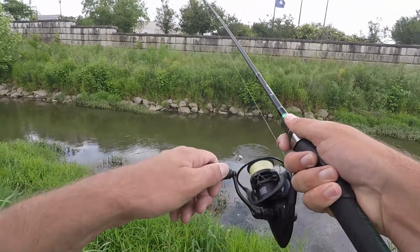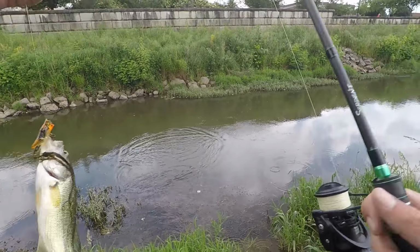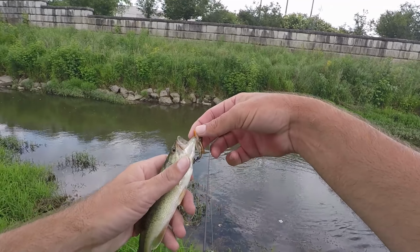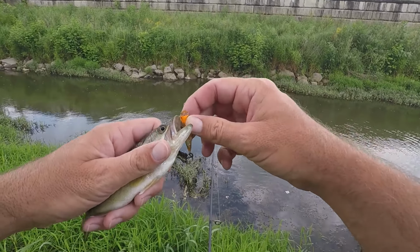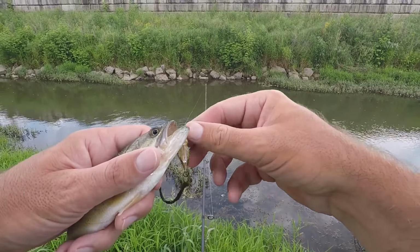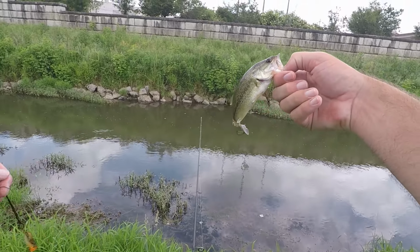Oh, got one. Oh, what is it? Oh, a little largemouth. He hit the popper. I kept throwing it around. I had a couple fish pop at it. It may have been this guy. And I was trying to get those gar to see if they'd be interested in it. But they are probably just spawning and I couldn't really get them to do anything. Well, that's my first topwater fish of the year.